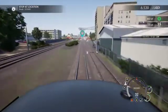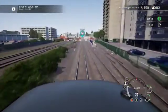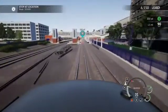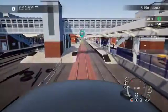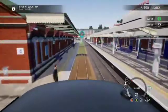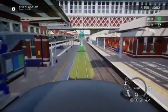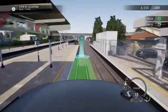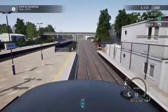Nice smooth entry into Slough here. Again, we're a little bit early, by about a minute, which isn't too bad. Now, the thing about Slough, it's quite a long platform, so don't feel afraid to take it up a little bit. It is a pretty long platform, so you should be okay to fit the whole train in, especially with these 6 cars.